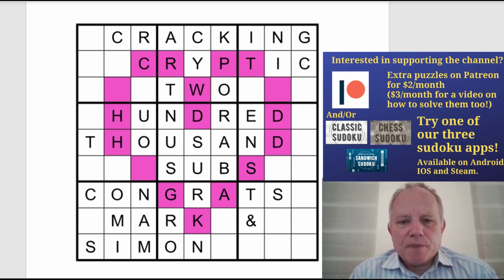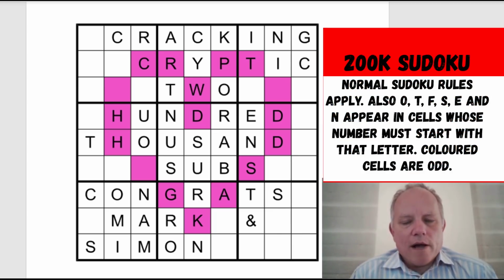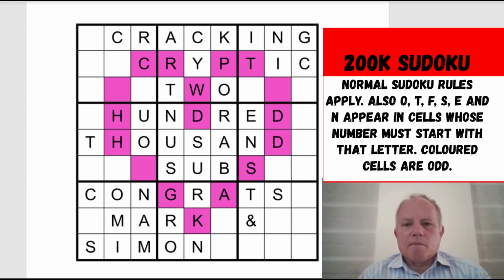this congratulatory Sudoku. Now, you can read the grid as well as I can. Now, how can this be a Sudoku with all those letters in the grid? Well, some letters begin numbers. O for 1, T for 2 and 3, F for 4 and 5, S for 6 and 7, E for 8 and N for 9. And the rules of this Sudoku, there's two special rules. One is that wherever one of those letters appears in the grid, the number in that cell must begin with that letter. And two, for all the pink cells in the heart shape, they must be odd numbers.